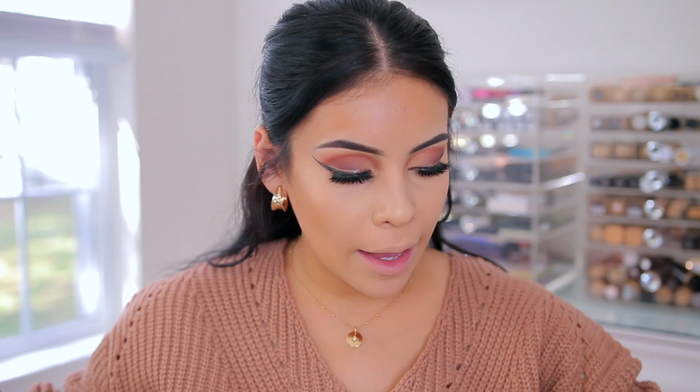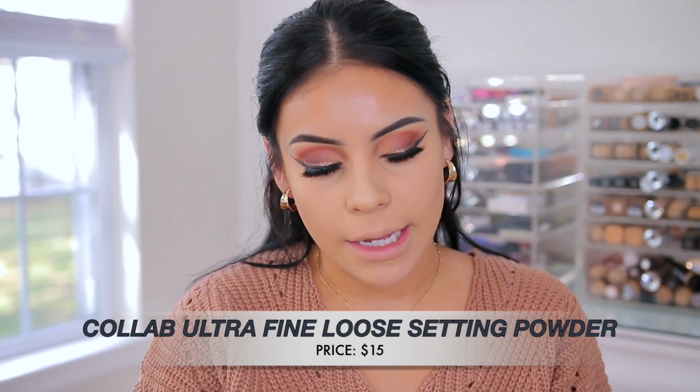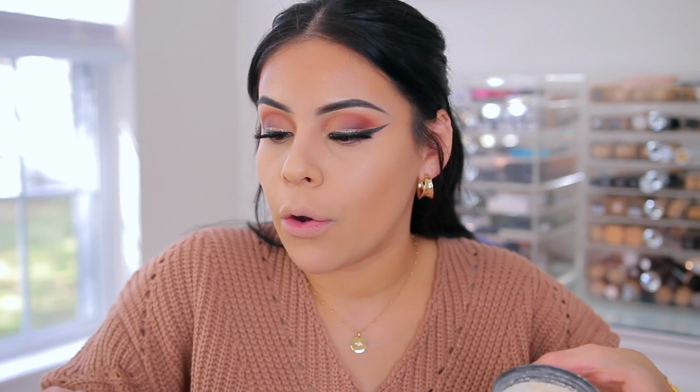To set the makeup, I'm just gonna use my COLLAB Ultra Fine Loose Setting Powder, one of my favorites, and this one's in the shade Porcelain Ivory. I honestly don't use a lot of different translucent powders. I'm either using e.l.f., COLLAB, Haley's, or I was using my Laura Mercier translucent powder at one point a lot also. So I don't really switch these up very often because I already have my cult favorites. So I'm gonna use my BH and NARS No. 4 brush.